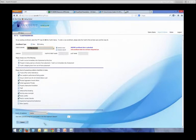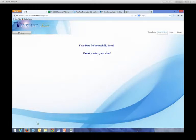And when you are all done with these questions on the enrollment screen, you hit submit and you will see the screen that indicates the data saved. You always want to make sure you see that screen after you've finished entering data on a client data entry screen. So the next thing we'll look at is the discharge screen.